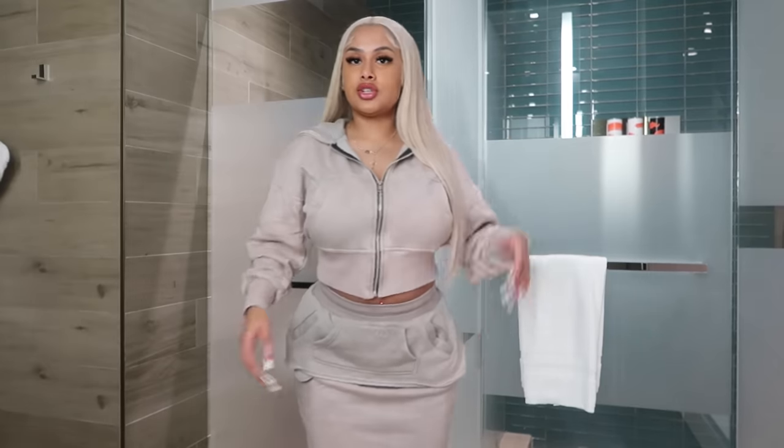Got dressed. I just threw on a little chill sweatsuit. It's like a little crop sweater. This is a skirt with like a little extra layer. Got my wrist on. Chilling.